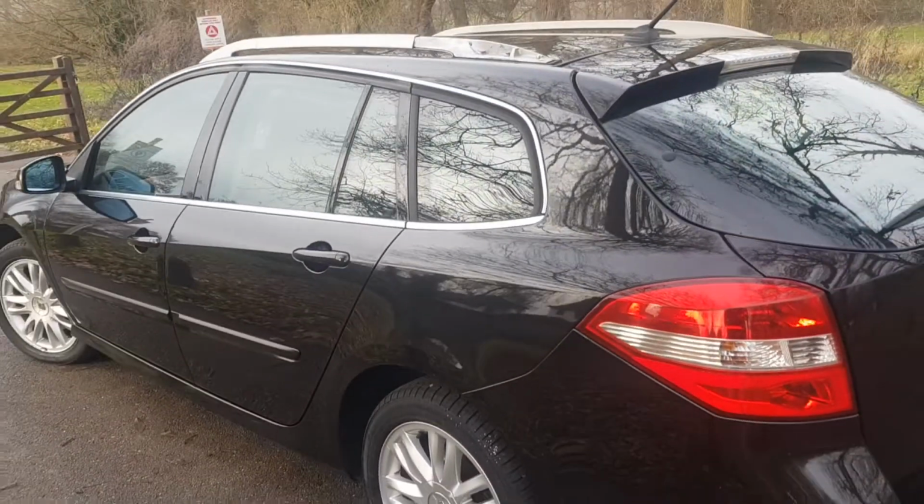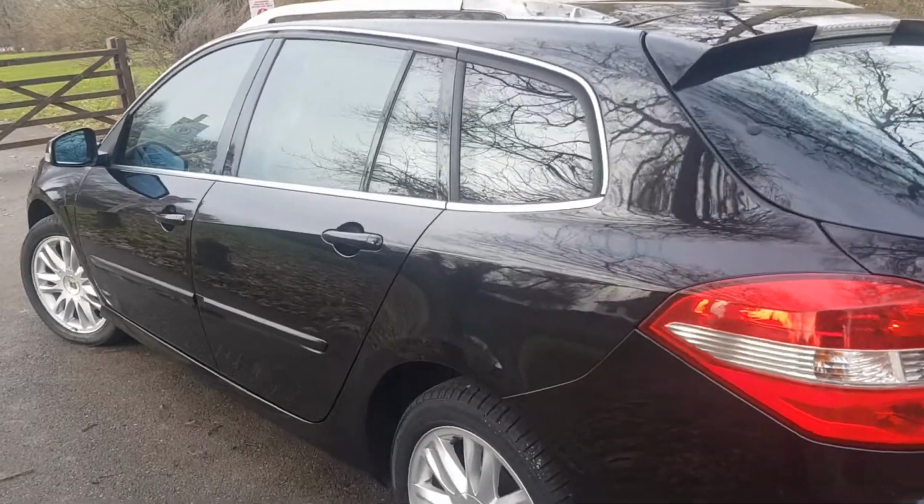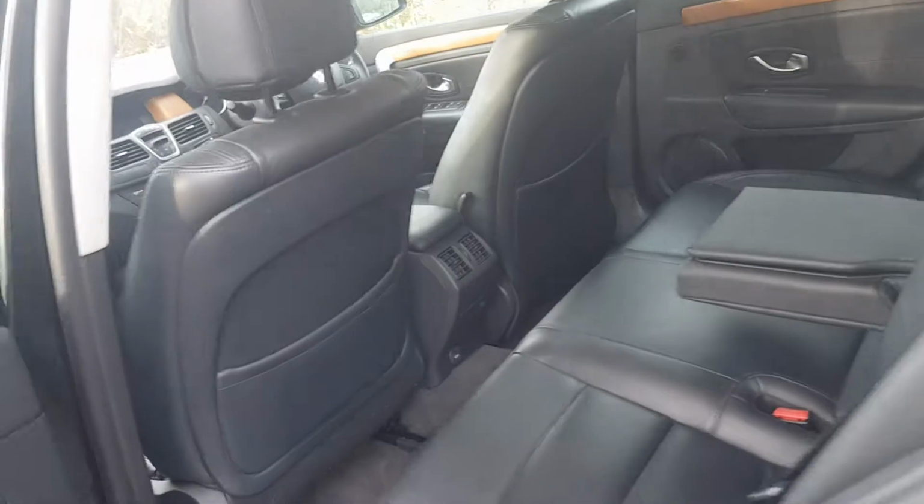I mean, how many times have we gone to view a car? It looks absolutely stunning in the photos. Go and have a look at it. It's nothing like as they've described it. But they'll all be addressed.